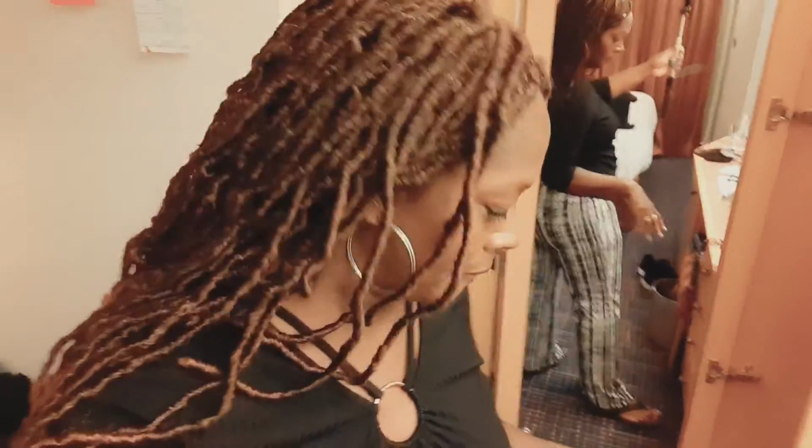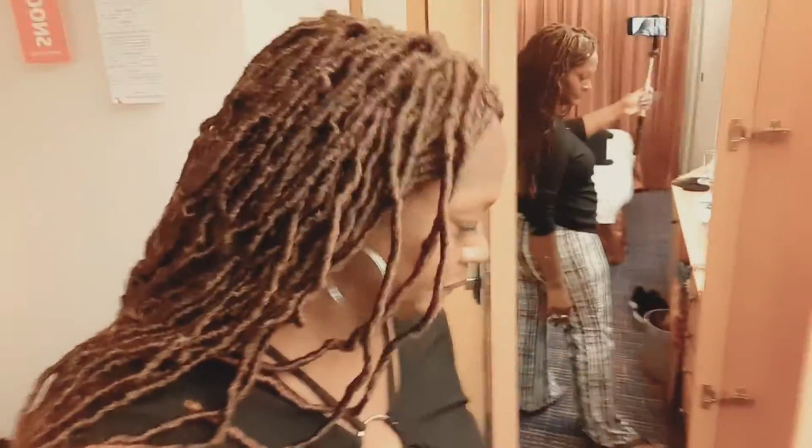And guys, look what I got on. I got on some little slides with my toes out. All that hanging out at that guest service has got my feet hurting, so I'm not putting on no heels. So I'm going like this here. Yeah. So we're going to take you guys with us.